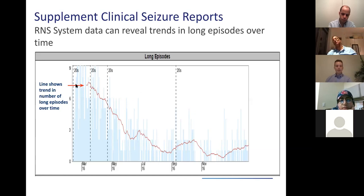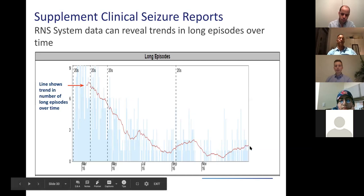And in a specific patient, as they continue to improve, you can see the number of these long episodes continuing to drop. And you see the trend line in red as they go through getting better and better programming with the device.